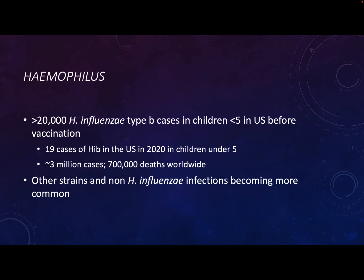But still, vaccination is not always practiced worldwide. Some countries just don't have access. They don't have the infrastructure to support the large-scale vaccination programs that we have in the US. So worldwide, 3 million cases, 700,000 deaths. So it's a lot. And these are mostly children under the age of 5.